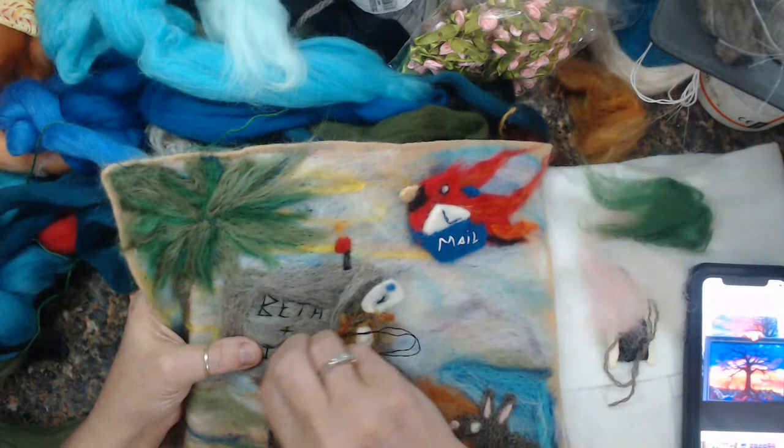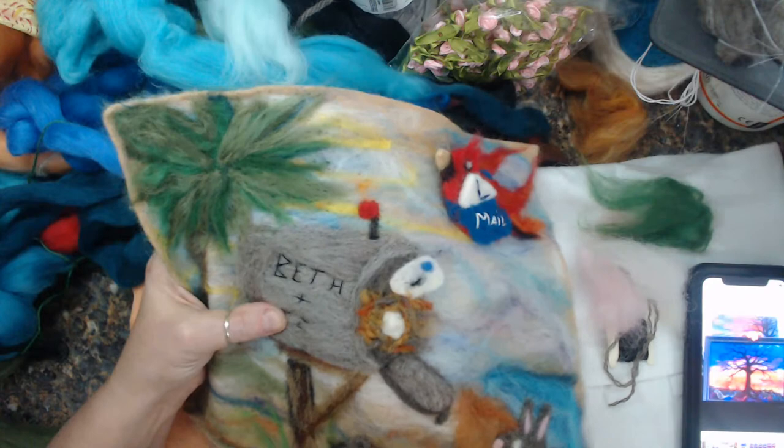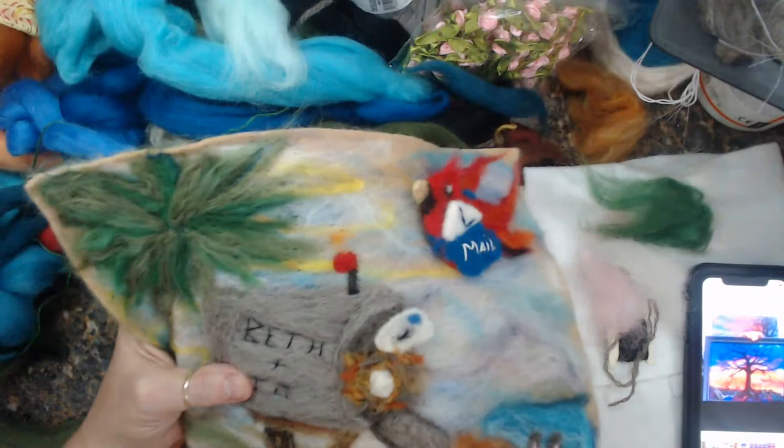So anyway, I'm going to continue to felt tonight. I think I'm really enjoying it. Then I'm going to try to go through and find all the felt pieces that I've done. I've done quite a few.